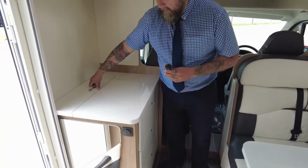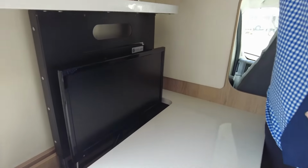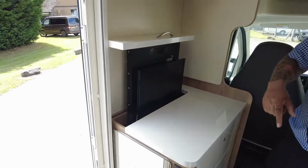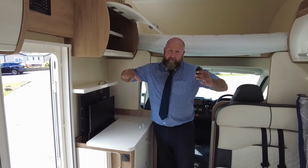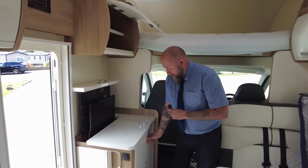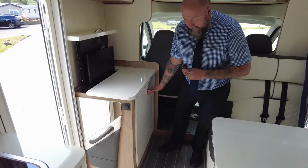And then underneath here you've got telly. So you've got 2 TVs, one in the lounge, one in the dining area, so always handy if you want to have a bit of a separation or a bit of a chill at night. And then in there we've got lots and lots of room again.